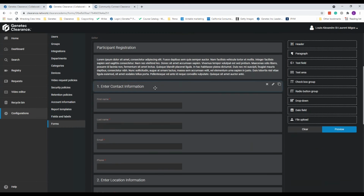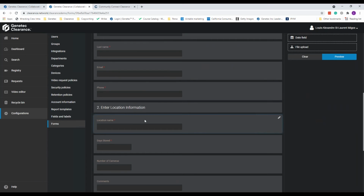The first section will ask people enrolling their contact details, name, email address, phone number. And then the second part will be about the location. And this you will find fields for the address, the number of cameras that they have, the days of storage, and stuff like that.